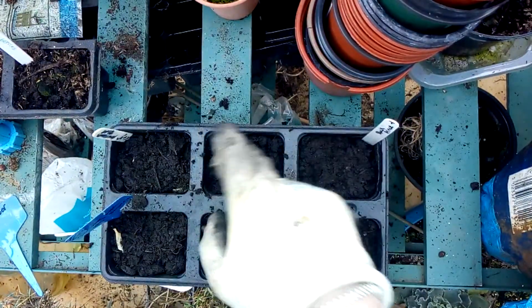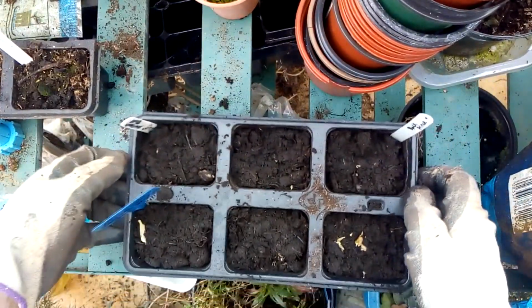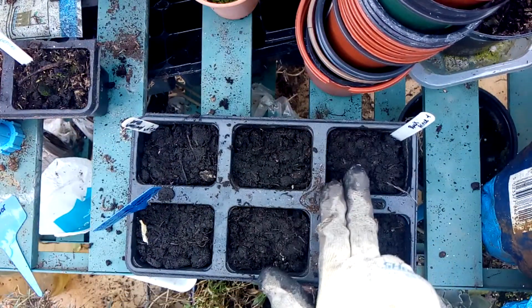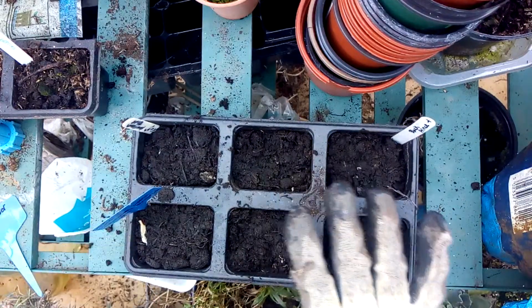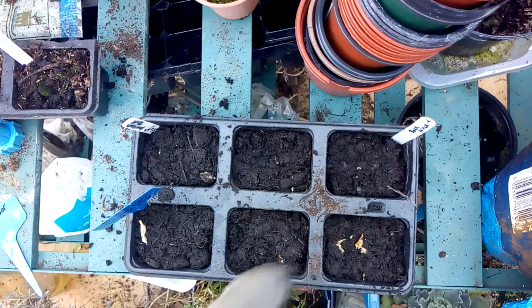But that is our first tray. Everything, I leave it down from the top. You know, I don't fill it right to the very, very top. And everything will get watered as soon as everything is in. Okay, now I'll speed it up.